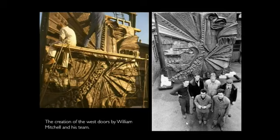He just died actually fairly recently, but there's a good book about his work, and I think these doors are one of his best creations. They're a strange mixture of bronze and other ceramic forms fused together on a wooden frame. They're incredibly heavy, and when they slid shut, they presented a complete artwork at the front of the building. Here they are being constructed, and William Mitchell is the chap with his hand on his hip on the left there.